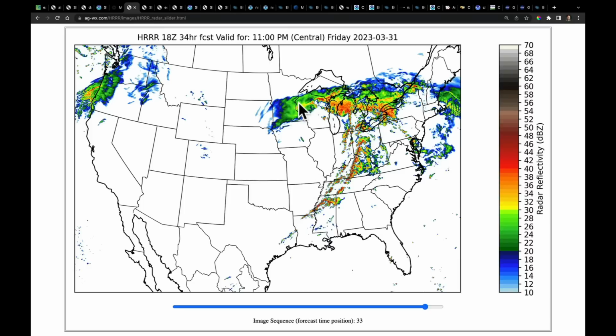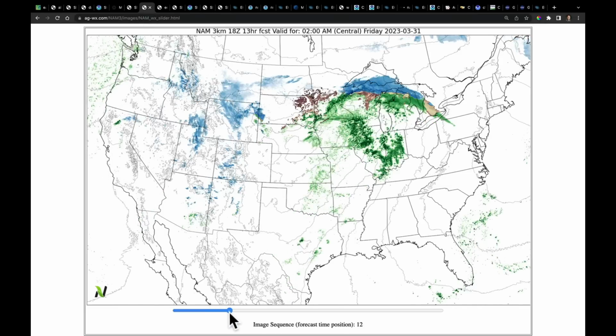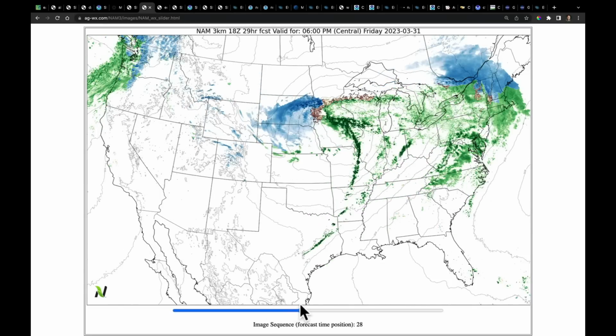On the backside, all of this is actually going to be snow, and this is the next system that follows. So let's go over, look at the high-res NAM to get an idea on that. I'm going to start this off about 10 o'clock tonight when this system's going. We do have the risk of some mixed precipitation here. That's the first round of rain that moves through, again, by 4 o'clock on Friday morning. Then the system really invigorates, and this is by 6 p.m.